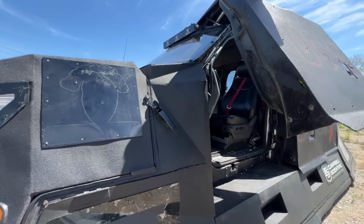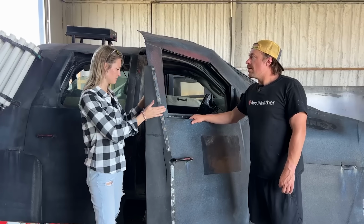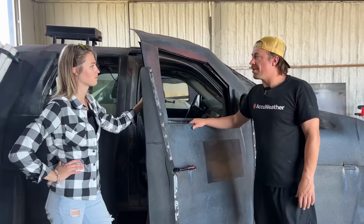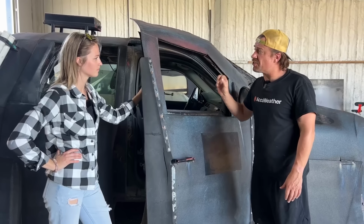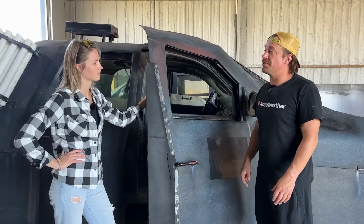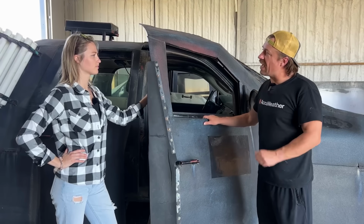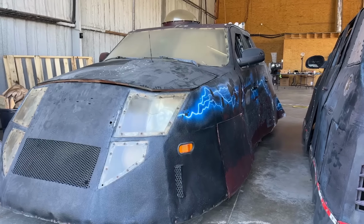The gull wing doors on the Dominator 3, were those difficult to install versus a system like this? Yeah, the gull wing doors are probably the most complicated part of the Dominator 3. All those 2-directional valves, the 1-directional valves, and straps. And it's the part that will go wrong at times too. So it was very difficult to add the gull wing doors and the automatic lift system.